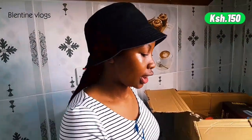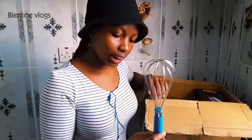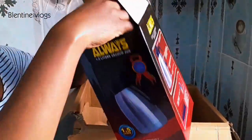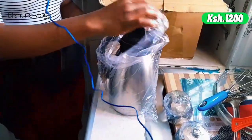Small dishes, so they went for 150 each. A sieve, 20 shillings. We have this sieve spoon that went for 350 Kenya shillings. I have this whisk that went for, how much is this? It was 200 Kenya shillings. Flask, 1,200 Kenya shillings. I have this 6 set of plates that went for 2,000 Kenya shillings.